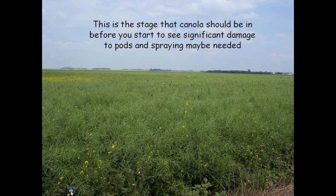I guess one of the important things I wanted to talk about today is we're starting to get quite a few calls regarding Bertha armyworm. The next 5 to 10 slides are going to deal with Bertha armyworm. But I threw this one in because this crop was probably planted 2 weeks earlier than most of the crops in the Southwest here, and it's gone out of bloom.